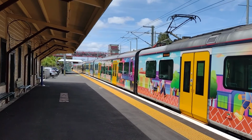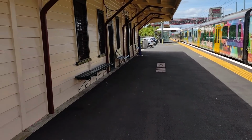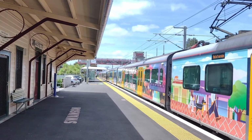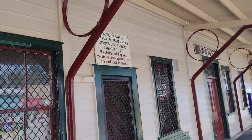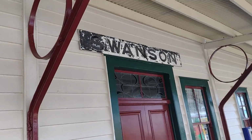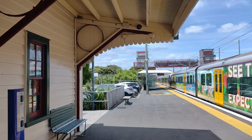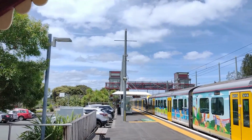A full 6-car set on the platform now, and you can see the footbridge up there with lifts to get to the other side. This is a really heritage building here, and the old station sign, terminus of Western Line. Yeah, okay.